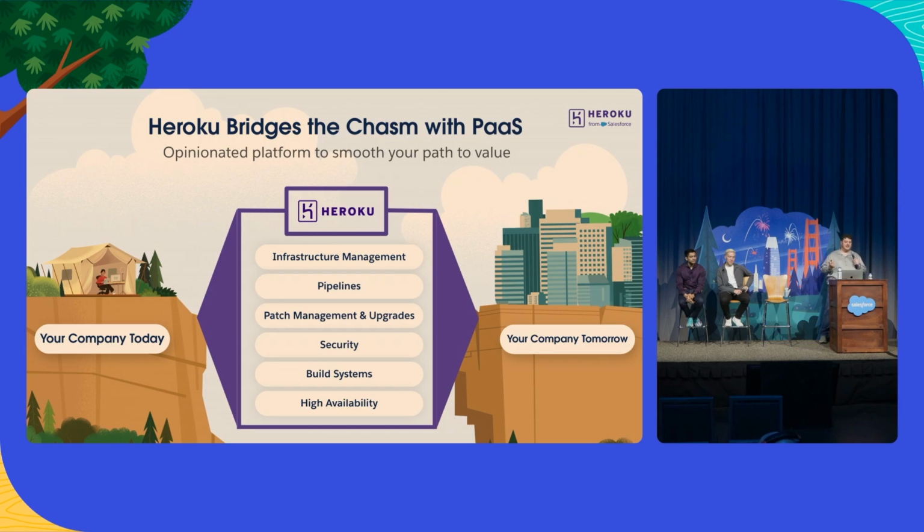Heroku helps you bridge that chasm. We provide a number of strong opinions that make a lot of these decisions easy if you stick with our opinions for that. We fully manage the infrastructure. We have a pipelines product that's now free that helps bridge your development environments all the way to production. So if you want to build a pipeline that defines the path from individual developers working in a Git branch to your user acceptance testing, all the way to how you promote to production, that is something you can do directly in the Heroku dashboard, integrated with GitHub or your other source control or CI/CD providers. We do all the patch management and OS upgrades for you.